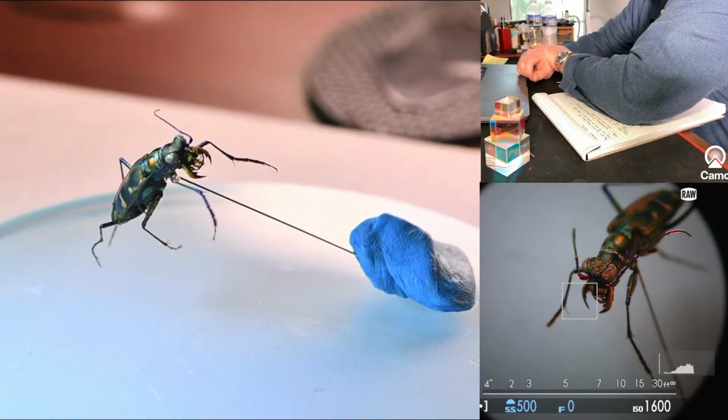Would you like to see him? I bet you would. This is the victim for today. It's a tiger beetle from Africa, and he was terribly dirty and brittle and dry, and kind of irredeemably so.